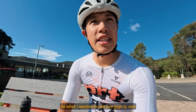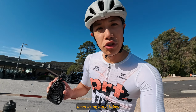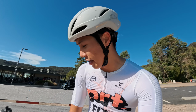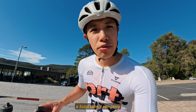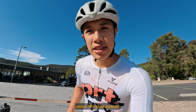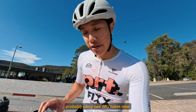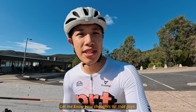So what I wanted to ask you guys is, one of the reasons why I've been bringing CO2, been using butyl tubes, is because you can't use CO2 in the TPU tubes. That's what I've been told. But now that I've got the electronic pump, instead of carrying a butyl tube, I can carry some TPU ones instead. So what are your opinions on that, guys? And because these are so big, I can probably carry 2 TPU tubes now. So I think that's going to be the change I'm going to do. Let me know your thoughts on that, guys.